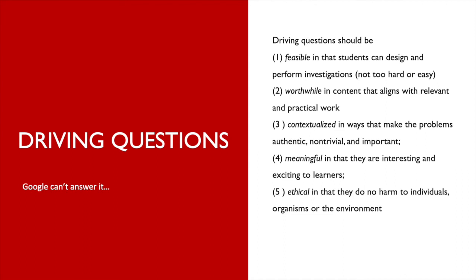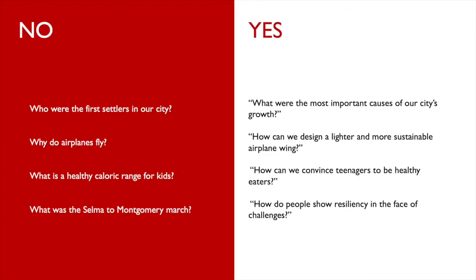I think that if you've been around teaching enough, you know what a good driving question is, because you know that it's not just something that a person could look up. You know that these are the things that your research is probably involved with. These are the things that ideally you'd like to see students really learn about. So what are they? Sometimes it's easy to know what they're not. So I'm going to give you a yes and no example.